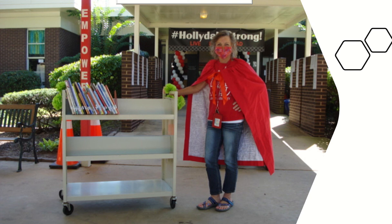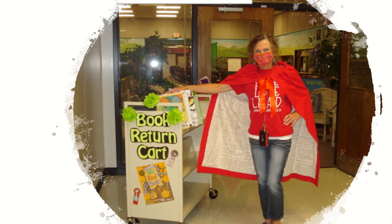Remember, when you're done reading your library books, you have to return them. I want them returned in good shape. You've hugged them and loved them and read them, and now you're ready to return them. So when you're done reading, Fridays is our book return day. There are book carts outside the library where you will neatly place your library book returns. On Mondays, we'll check them all in and get them all ready to be checked out to other students.